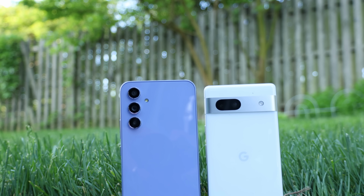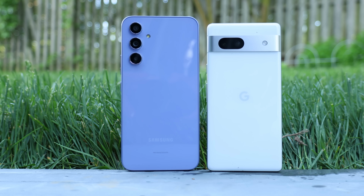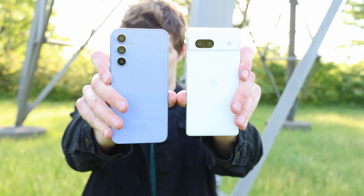Let's take a deeper look at the two best mid-range phones of 2023 and figure out what's similar and what's different, and ultimately, which of these two is actually the best mid-range phone of 2023.